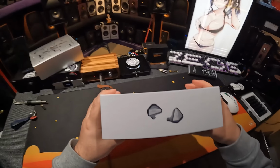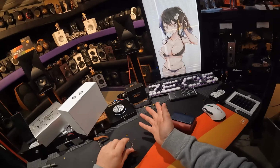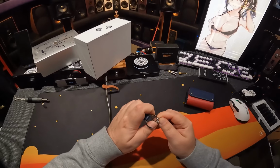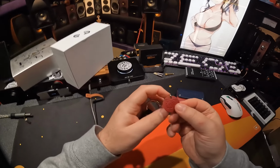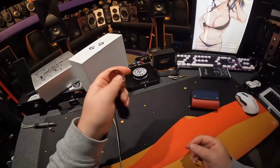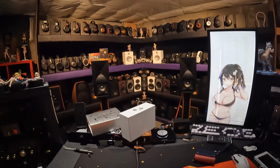Oh, here's a picture of them, by the way. They're very pretty. We've got a lanyard. As far as accessories go, I love the color combo in this case. I love that this is like an actual keychain thing with leather strap. And then it comes with another little keychain thing that's got what looks to be like a little anime wolf girl thing, I don't know, embossed in the leather. Sold. All right, let's take them out of my ears for a second.